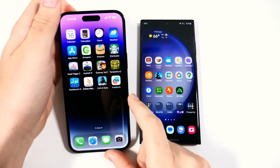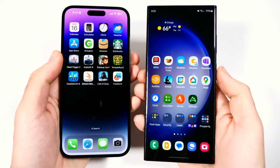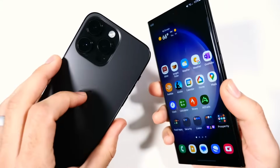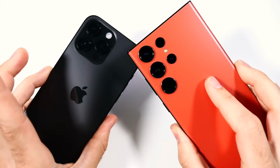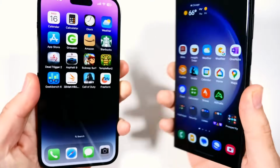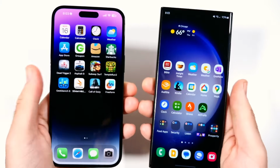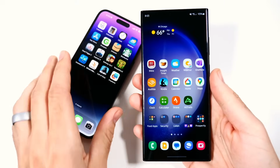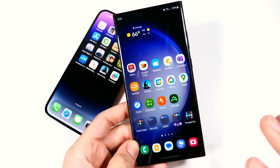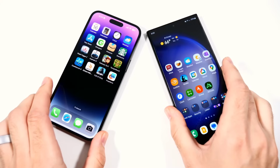iPhone 14 Pro Max versus Galaxy S23 Ultra. Many months later, well, 6 months with the Galaxy S23 Ultra now, and nearly 12 months with the iPhone. We already did the 1 year review for the iPhone 14 Pro Max, but I want to talk about how the two heavyweights in the game feel now that I've had these phones for a significant amount of time. And I'm talking about in a direct comparison.